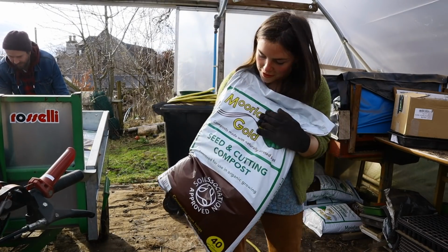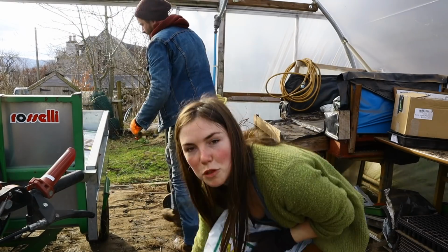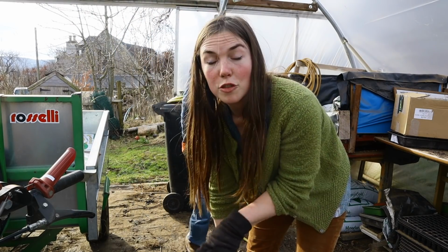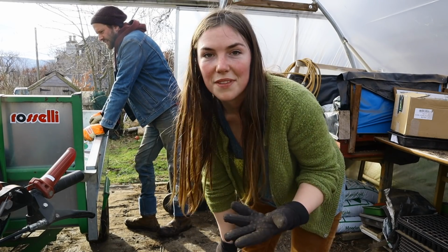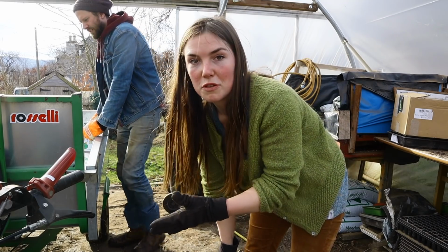Yeah, this is the compost, Moorland Gold seed and cutting compost. We just really recommend it. I'm sure there are cheaper brands of compost, but this one is certified organic. It's not actually peat free, but it uses peat from filtering water and taking the peat out of the water, so it's using a waste product from a water filtering process.